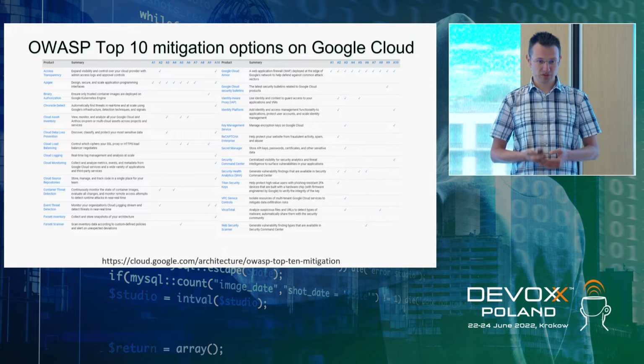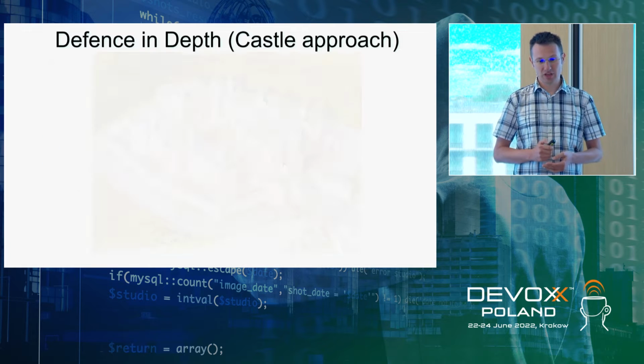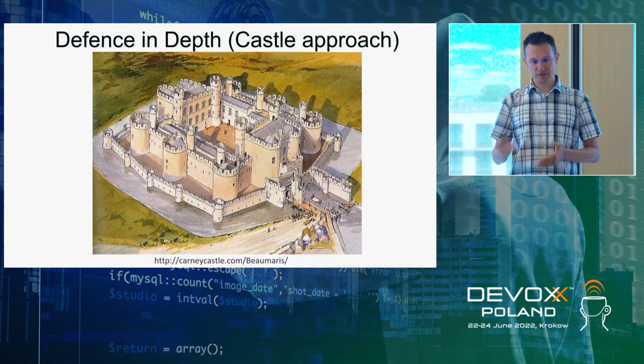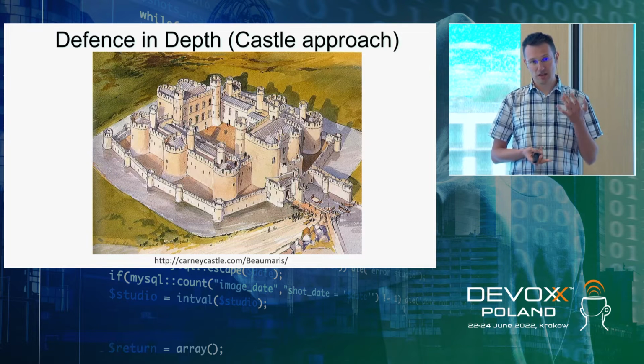It's definitely worth using those services, but we cannot really rely on them only for security, because we should take the castle approach, also called defense in depth. Like in medieval castles, we should apply a number of different security defenses. Like in castles, they had moats, towers, walls, etc. In IT, in our applications, there should be security incorporated in servers, load balancers, web application firewalls, the applications themselves, and headers for web browsers if it's a web application.